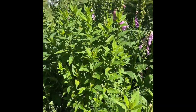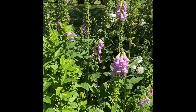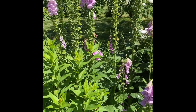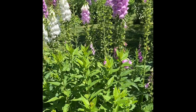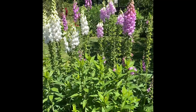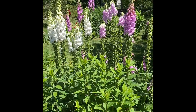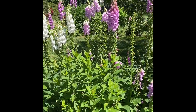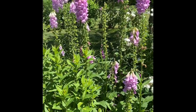Foxgloves are an enormous part of the June garden. Foxgloves are biennials, plants that live only a couple years before completing their life cycle. Foxgloves were planted in the garden when we originally recreated it in 1999, but many of the ones we have today are self-seeded progeny of the original ones.